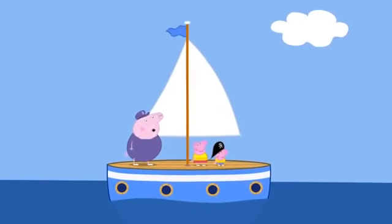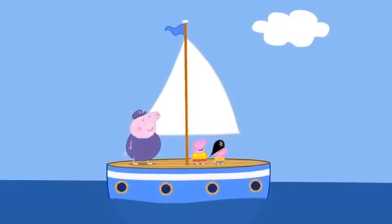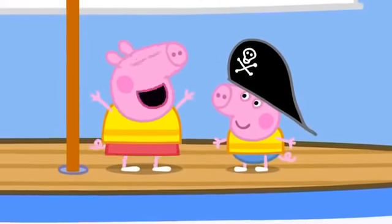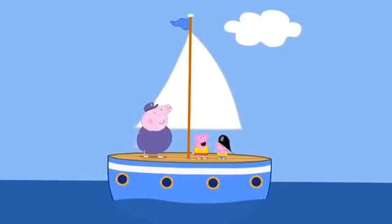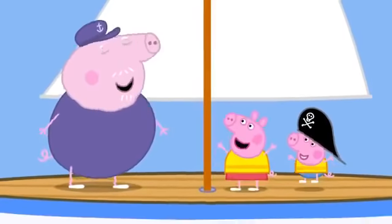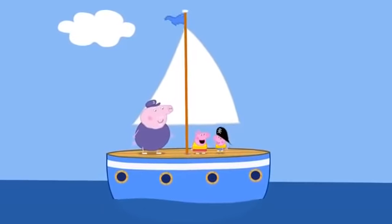There's no need to hurry when you're sailing. We're bobbing up and down. The boat bobs up, the boat bobs down. A bobbing, bobbing, bobbing, bobbing up and down. The boat bobs up and down.